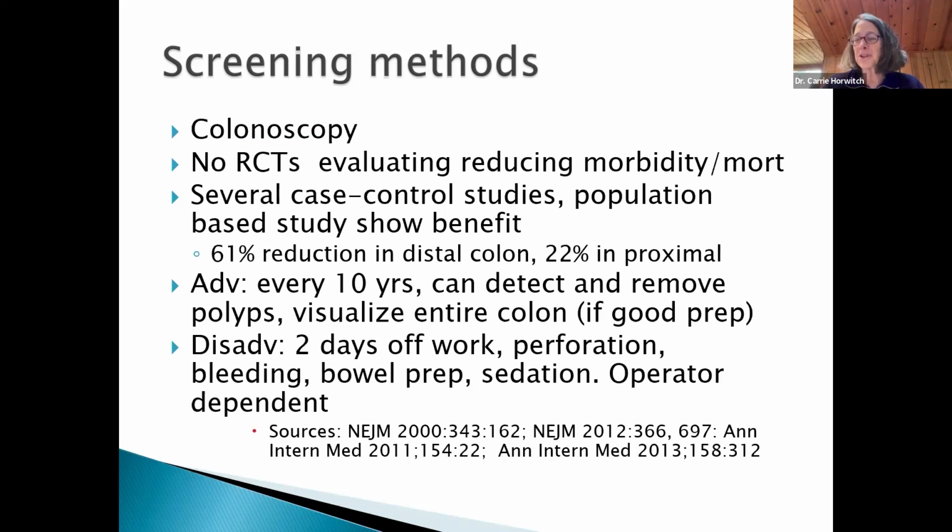The disadvantage is you do need to take time off work. You get sedated for this. Somebody needs to take you. There is, of course, risk of perforation, which is low in good hands. And it also is operator dependent on how good it is for identifying polyps and removing them safely.